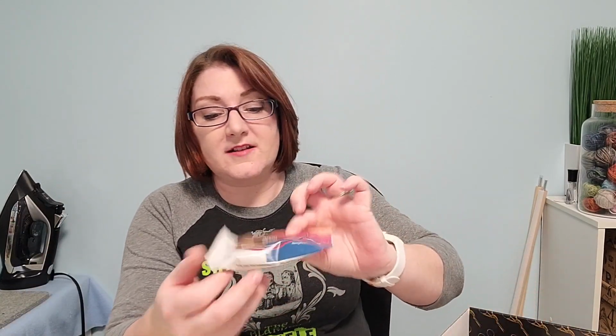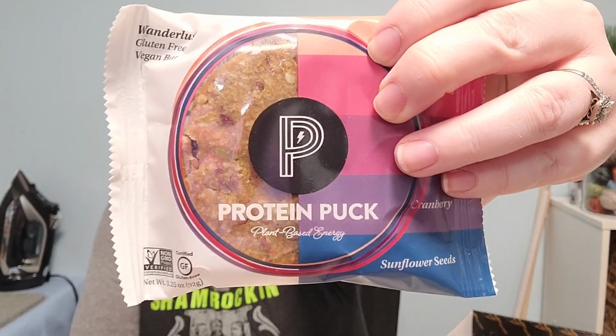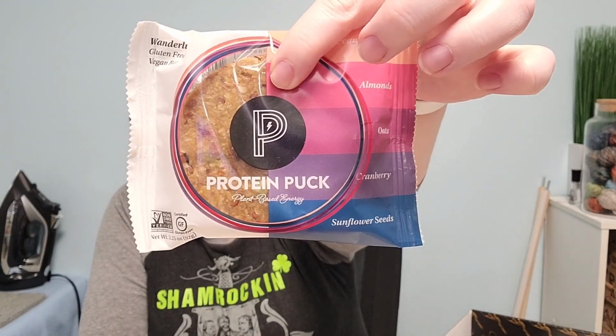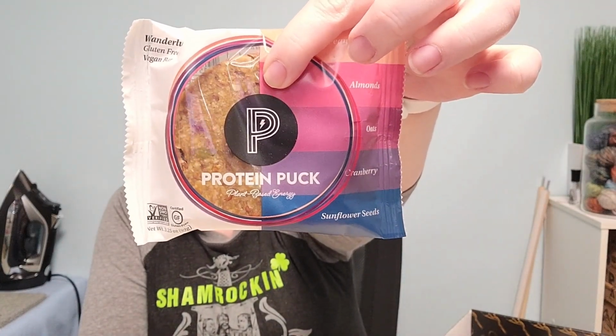So there was a food item. This is called a protein puck. I will give this to my husband. I think it says Wanderlust gluten-free vegan bar, and it's got peanut butter, almonds, oats, cranberry, and sunflower seeds. So I think my husband would really like this. It does say it's 2 servings. I don't know if they're, no, it's just one puck. So you probably have to break it in half, but each serving is 240 calories. This would do him good on runs and stuff. He could take this with him because he likes all those things. So that will go to my husband.